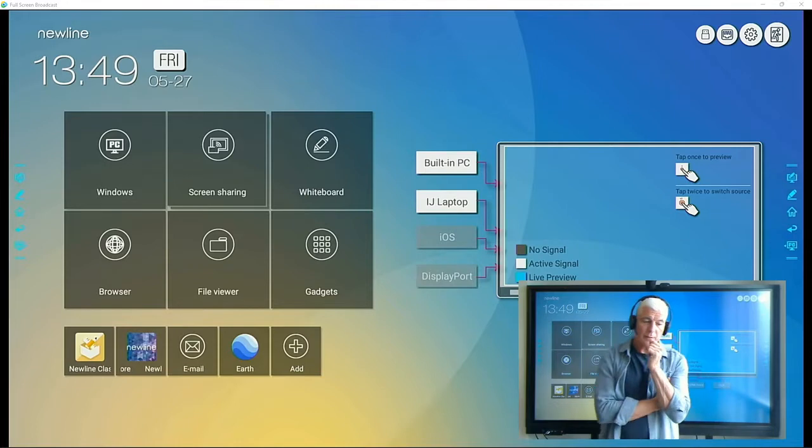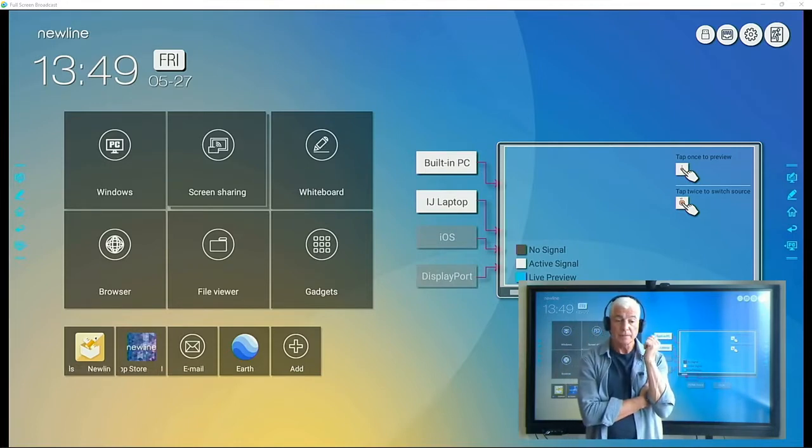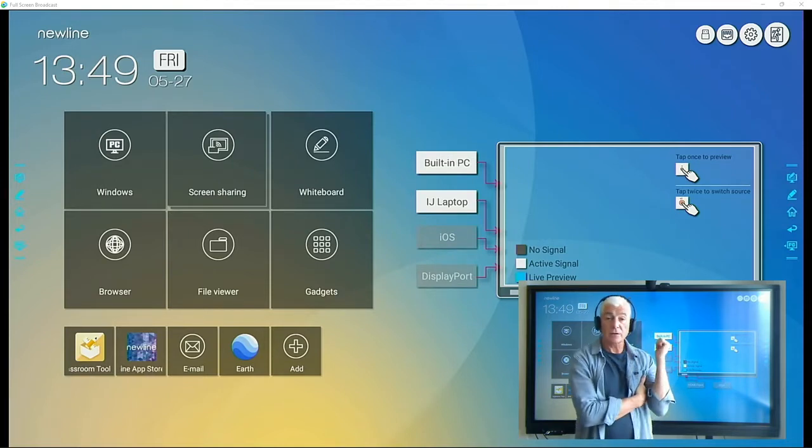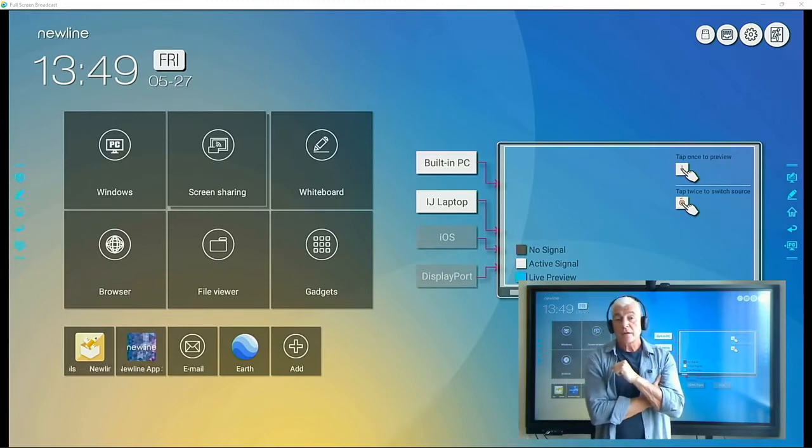Today we're going to talk a little bit about Newline, the company, and this panel behind me, which is a Newline panel. We'll talk about the company itself, give you a bit of an idea of that, and then we'll also go into depth and have a bit of a whirlwind tour of the panel behind me. First, a little about Newline, the company.